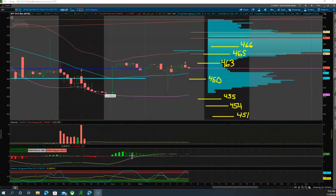All right, let's go through the key levels of support and resistance for the next couple of days, or at least today. What we're looking at, key levels of support, are going to be the 455 area, 454, and at the extremes 451. Not sure how this is quite going to play out.